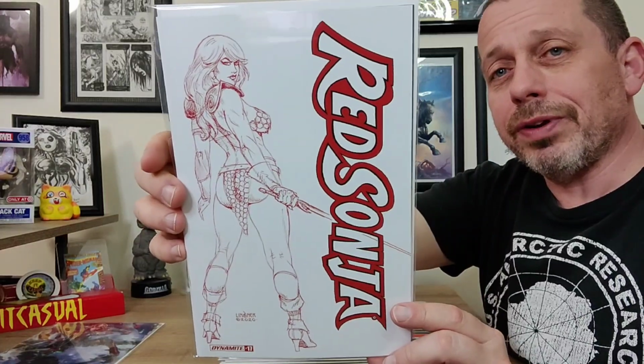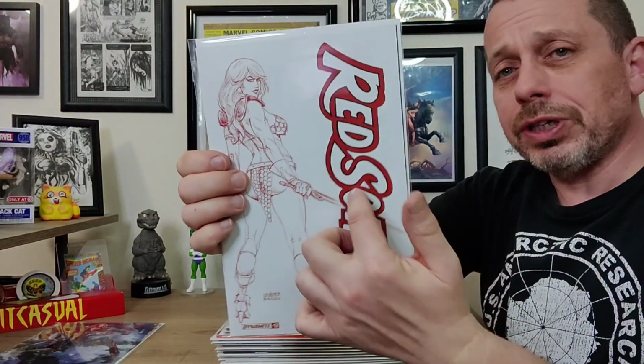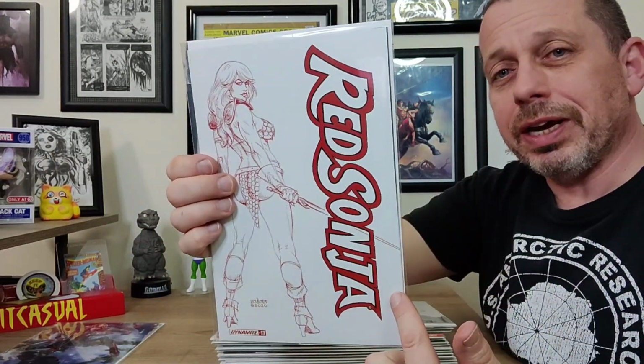I am a sucker for these red ink covers. This is, of course, Joseph Michael Linsner. And there's a version of this, but I like the one with the Red Sonja down the side of this one.